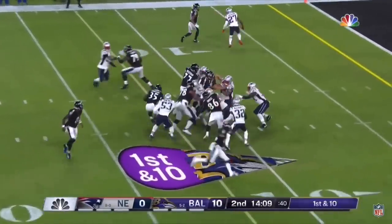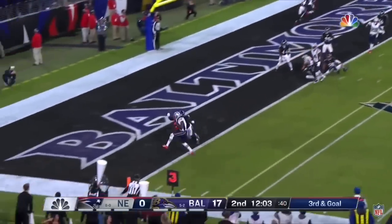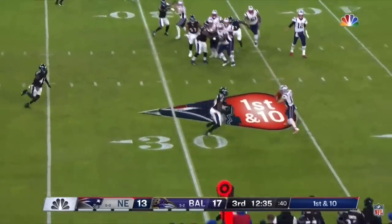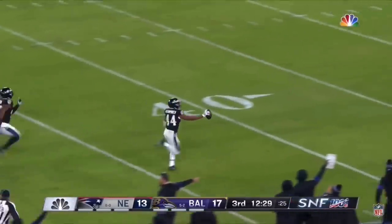Blowing most football fans away to this point. Edwards to the end zone. Motion, Brady looking that way. Brady to the outside. That'll be caught. Edelman again. And the ball is out. And there's no whistle yet.